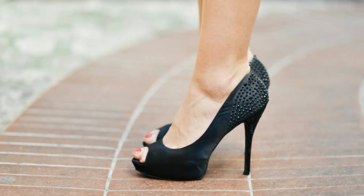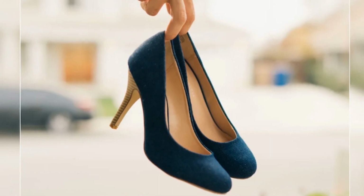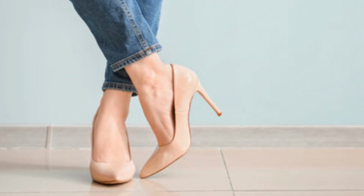Hi everyone, do you like to wear high heel shoes? High heel shoes make your fashion gorgeous. Will you be surprised if you know Disney Princess high heel shoes exist in real life?